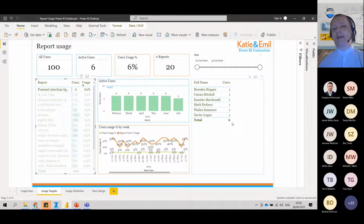You can say how many users should be accessing this report, and you can say these people have not used it. You just need to have a little bit more granular data, which I don't have here, but you can expand it to that kind of granularity if you really want to go into that.